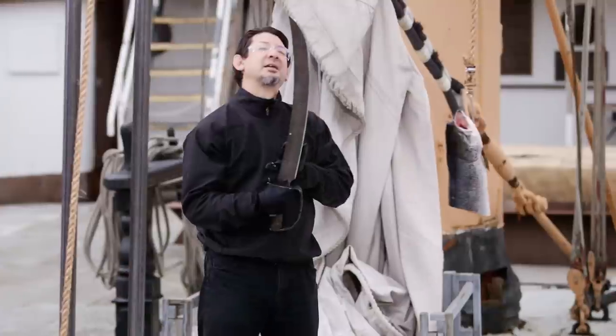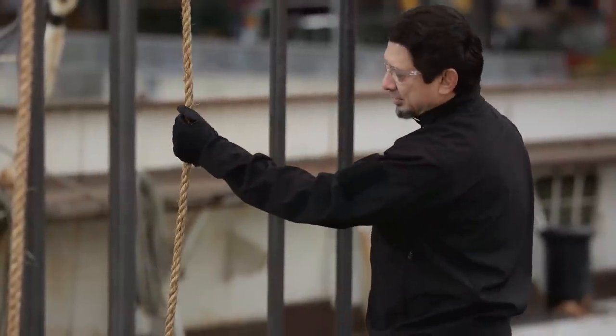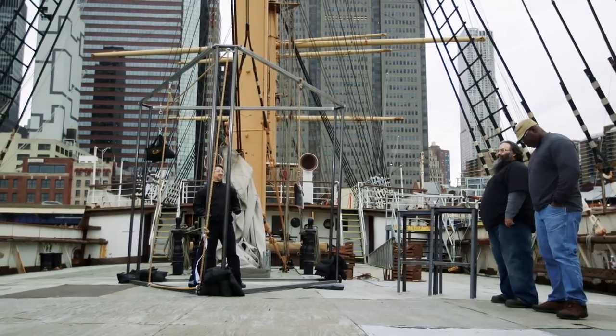Well, Tobin, it's sharp enough to cut through the fish. It lacerated through the rope, but it didn't cut all the way through. I hear the chunk of the blade go whoosh, right through the fish, and then I hear it hit the ground. Why did it not cut the rope? There's a bit of disbelief about that. Ron, you're up next. Go for it.